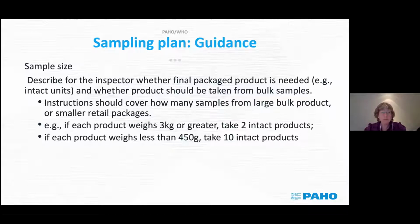And I'm talking about being fairly specific in terms of if each product weighs 3 kilograms or greater, take 2. If it weighs less than 550 grams, take 10. You need to be specific about what the guidance is on the number and the quantity of sampling.